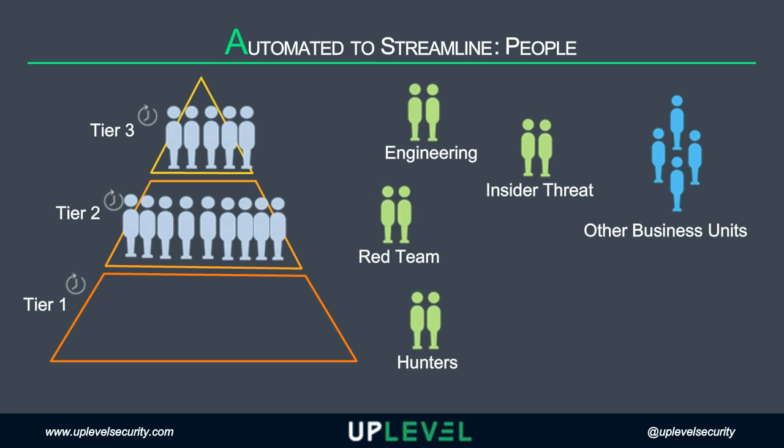And then on top of it, you have the hunters, which is a relatively new group that is doing a lot towards making sure that finding ways to detect in innovative ways is done effectively, and that when those ways are discovered, you can automate them out in a manner that makes it rote going forward.